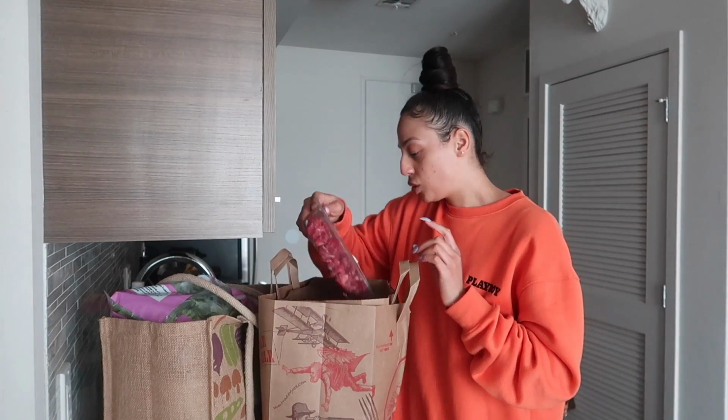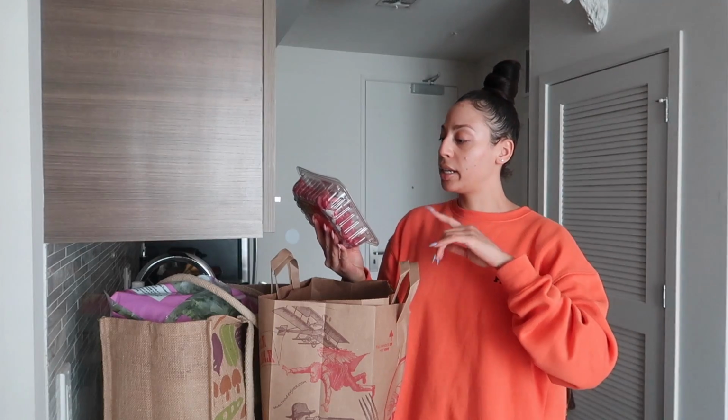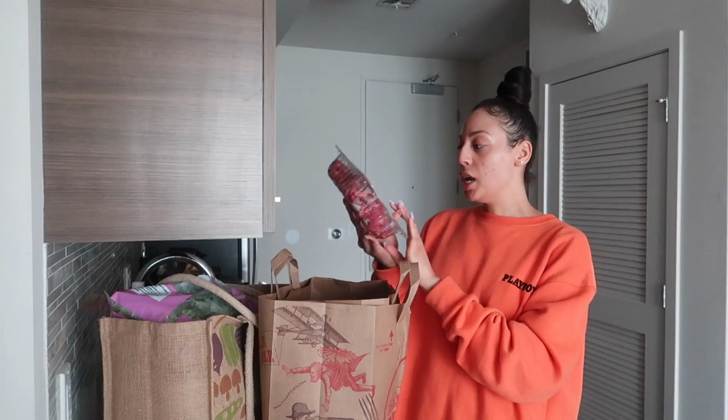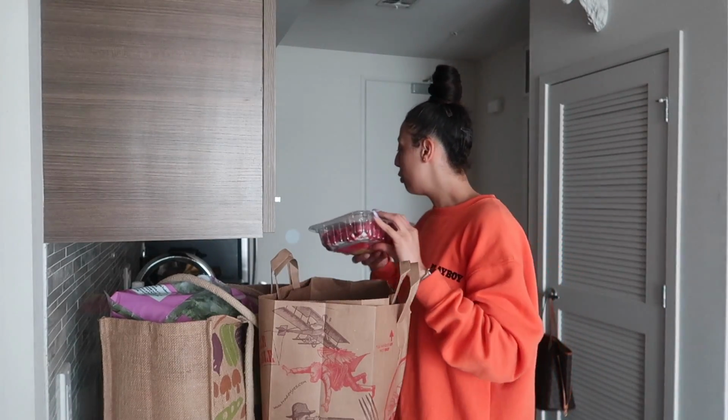So for dinner tonight, I'm doing a crock pot. So I decided to try out this all natural lean beef stew meat. So I'm gonna do a recipe with this. I've never tried this one before, so hopefully it's bomb.